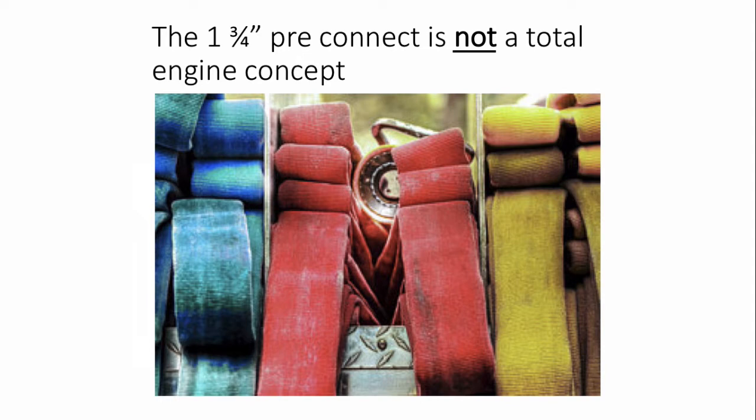We can accomplish a lot with the 1 3/4 hand line, but we need to know when to go big. The 1 3/4 pre-connect is not a total engine concept.